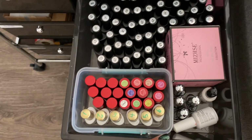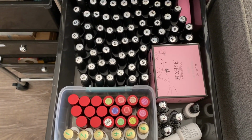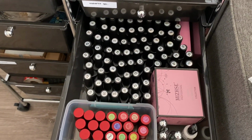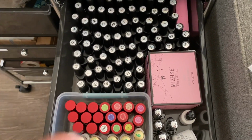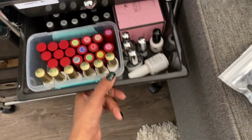And yeah, somebody also asked me why I don't organize by color. This is why, because my OCD won't allow me to do it any other way. I have to have it by brand, and then from brand I will find it by color. So this just makes sense to me, and it looks cleaner to me.